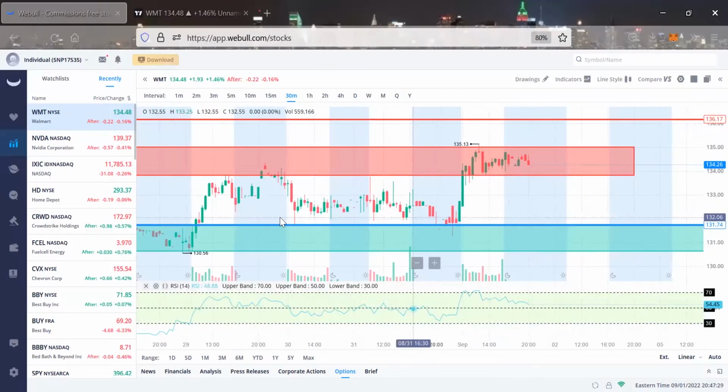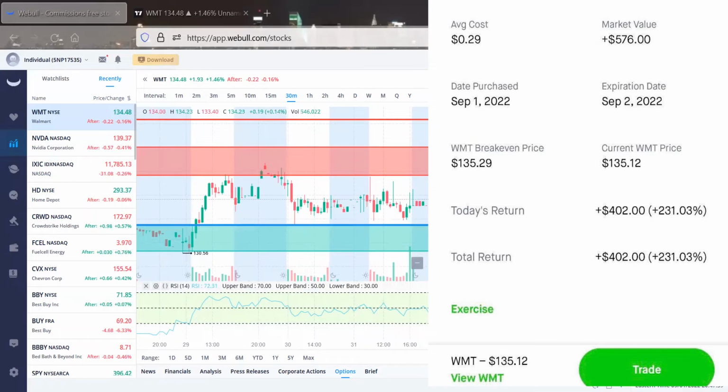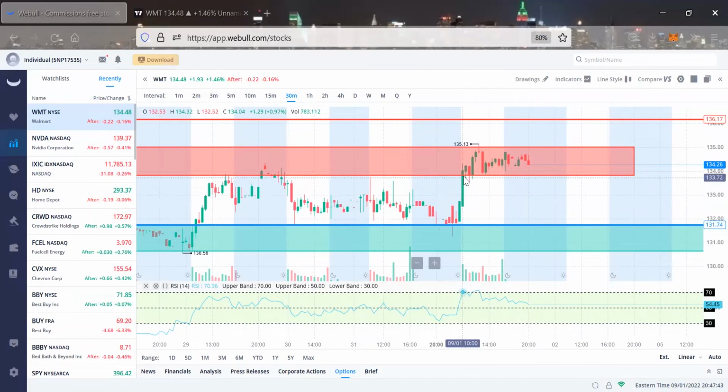Walmart respected our support that we had since Monday. When I saw a massive buying volume during open to confirm, I took calls on that and took it all the way to the supply zone. And if you did that, you would have done 200% on this play.